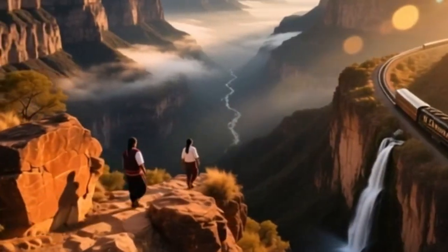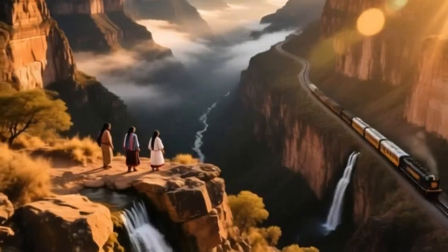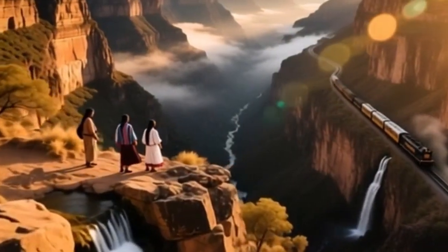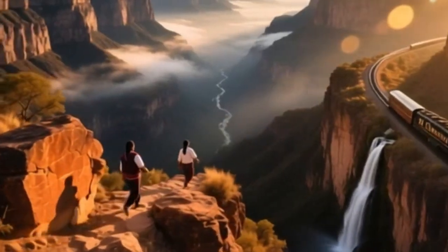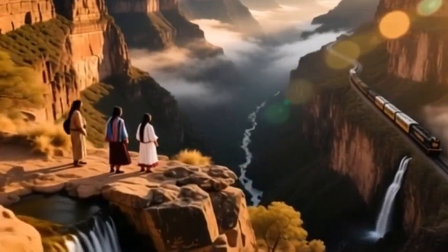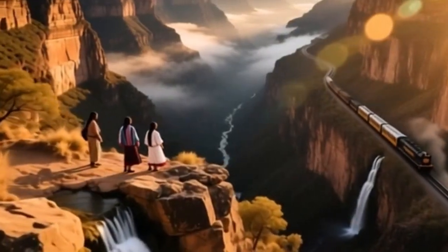natural wonder. What makes Copper Canyon truly magical is the way light and atmosphere interact with the landscape. In the morning, mist drifts through the gorges, softening the edges of the cliffs and creating ethereal layers of depth. As the sun rises higher, the rocks glow in rich copper hues, giving the canyon its name and turning the terrain into a living painting.